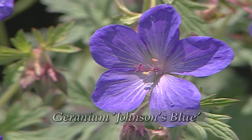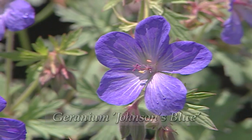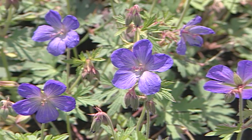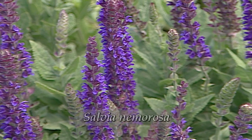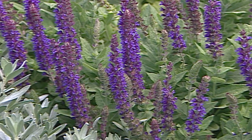Over here, another cranesbill, the true geranium, called Johnson's Blue, which blooms midsummer and is very nice associating with silver foliage, I think. Another plant that I enjoy very much midsummer is the Salvia nemorosa East Friesland. It's particularly nice to grow underneath roses.